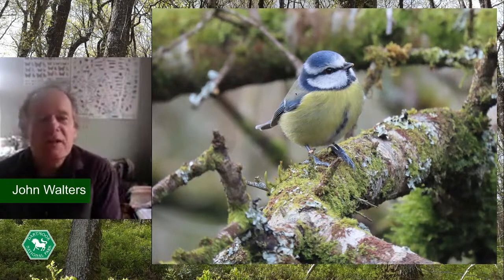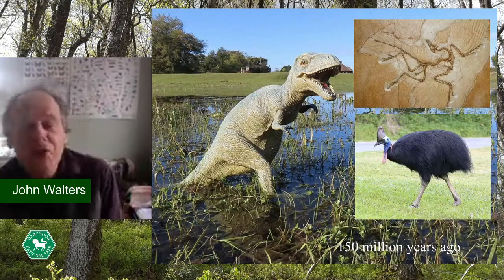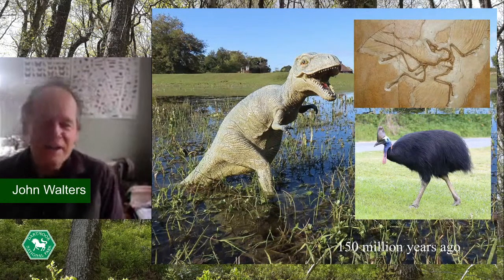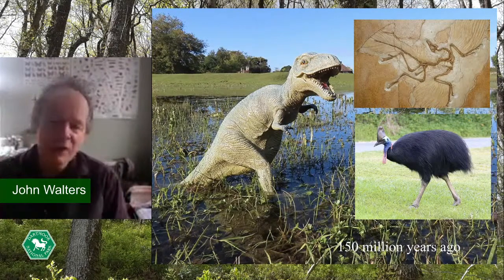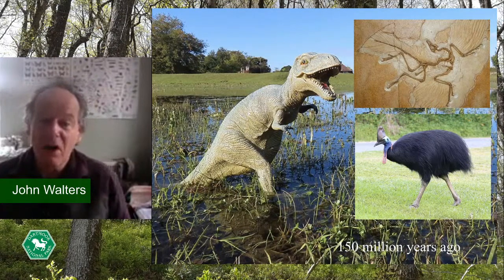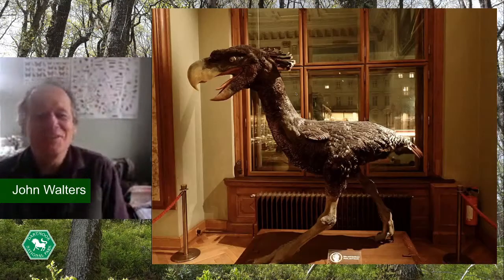Now, birds are really a kind of dinosaur, when it comes to it. Birds evolved from dinosaurs, and in a way, they are dinosaurs. Some things like the cassowary, down in Australia, to me, that really looks like a dinosaur still. Some of the earliest fossils, about 150 million years ago, were of toothed birds, but they had feathers. And that's the distinctive thing about birds. All birds have feathers. They're the only creatures that have that, but they are dinosaurs, really. They're the only living relatives of the dinosaurs.